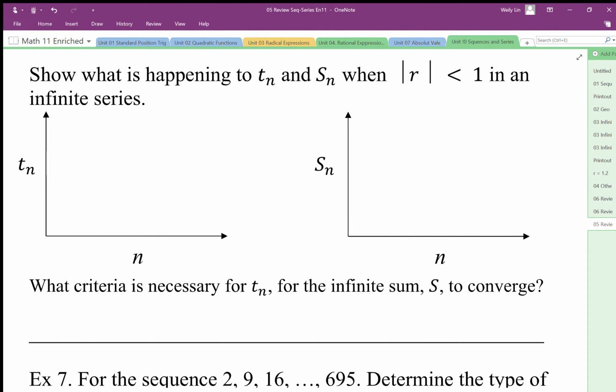So what is happening to Tn and Sn for the infinite geometric series? That only works when the absolute value of r is less than 1. So for the infinite series to converge, we need to have this r value less than 1. If we graph the Tn, and r is less than 1, every term is going to get smaller and smaller, exponentially, and eventually it's going to approach zero.